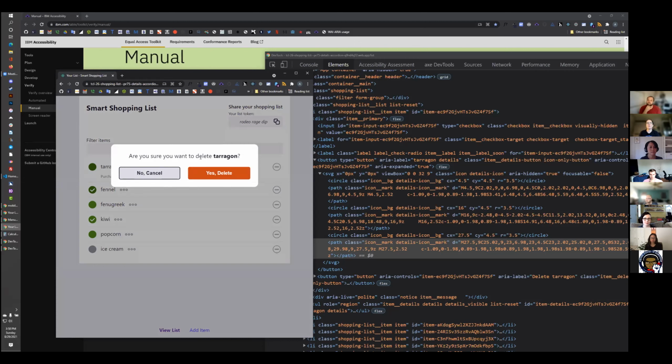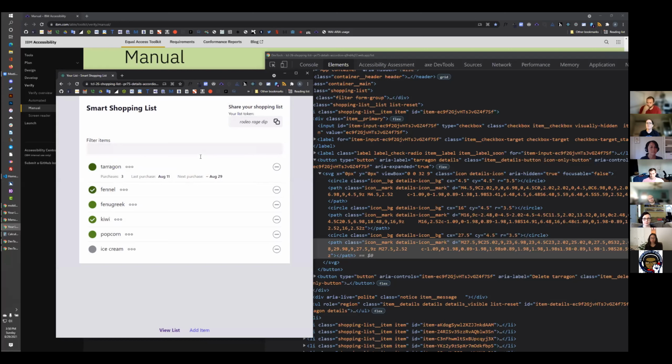So is the option that would be best to use JavaScript and set a specific ID on each of those buttons and then return the focus back based on that ID? Or how does one handle that? Because I know modals can get very, very tricky. Yeah, modals are the subject of much derision in the accessibility community, as you probably know, April.